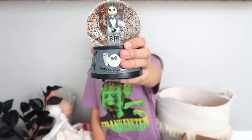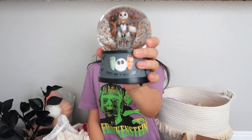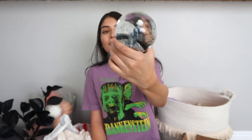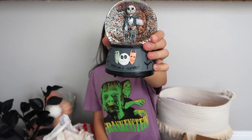So it is a snow globe. How cute is this? It has Jack inside, and then he is above a tombstone, and then the little things inside are orange and black, perfect for Halloween. And then it has the Oogie Boys in front, so it has Lock, Shock, and Barrel. So cute. It says every day is Halloween. Every day is Halloween in my world. So that's what that looks like. Super cute, hands down my favorite.